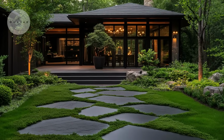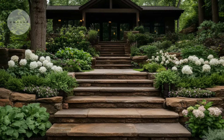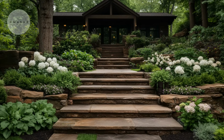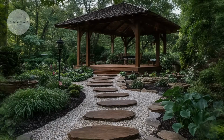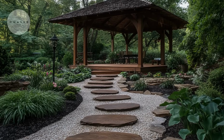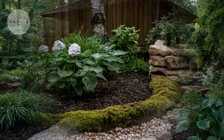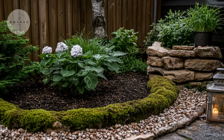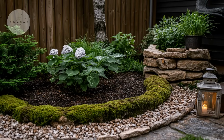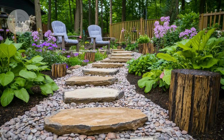Nothing anchors a woodland garden like natural stone. Winding flagstone paths, gravel walkways, or moss-filled stepping stones instantly signal that you're entering a calmer, more grounded space. Stone connects us with the earth, solid, dependable, and full of character. Choose irregular shapes and soft edges to avoid anything too manicured or formal. Local stones or reclaimed pieces add an even more authentic touch. Line these paths with ferns, hostas, or low-growing shade plants that gently spill over the sides, blending structure with softness.